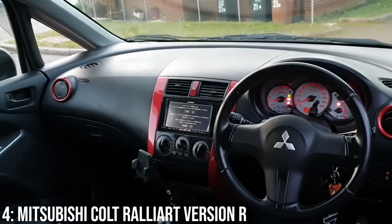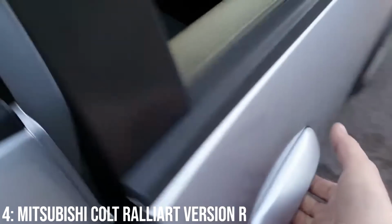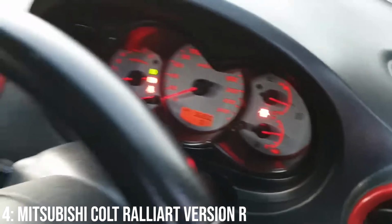The version R has a stiffer chassis and suspension, low profile tyres and Recaro bucket seats out of the Evo 8. They also got lighter alloys in some markets to reduce unsprung mass, a proper cool JDM car.